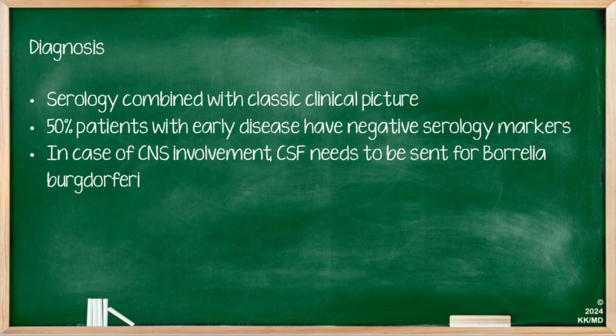To diagnose Lyme disease, we require serology combined with a classic clinical picture. So the patients, for example, may give a classic history of going camping or going walking, particularly in areas where the ticks are known to inhabit, and they may also report a history of a tick bite. 50% of patients with early disease will have negative serology markers, and in the case of CNS involvement, CSF needs to be sent for Borrelia burgdorferi.